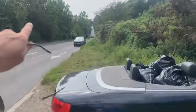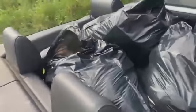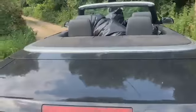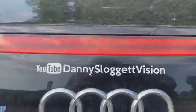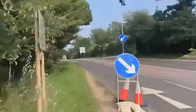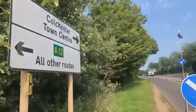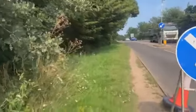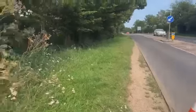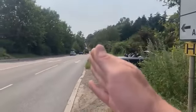Is it that way? So is it that way? Or is it that way? So can anyone give me advice to where the recycling centre is from Colchester Zoo?